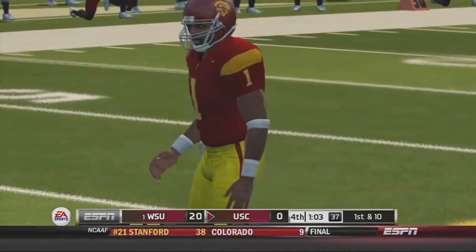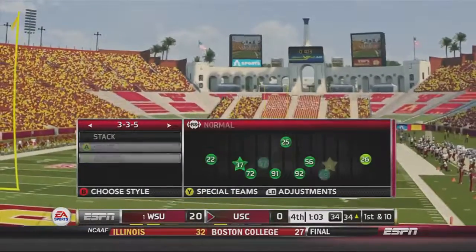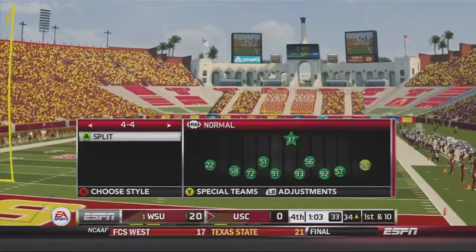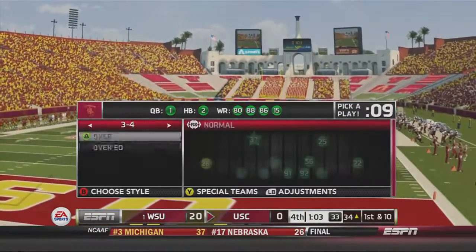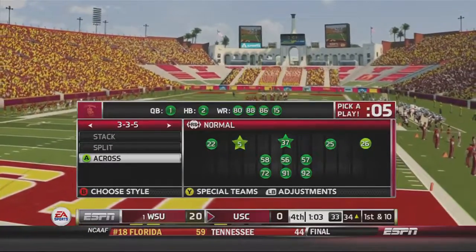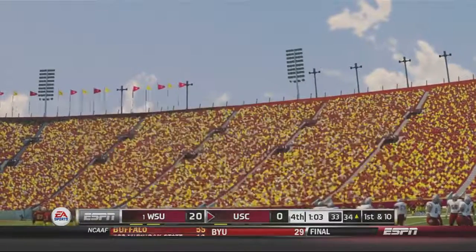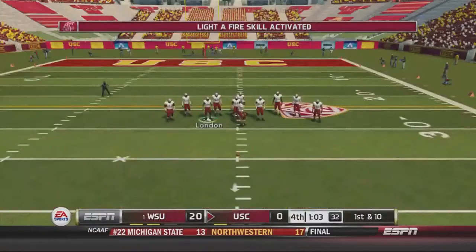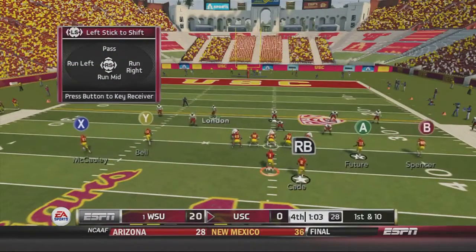How do I answer that? It's difficult. I mean, somebody put on the Ring of Power and started running routes. I'm not sure where they got it from, but definitely the Eye of Sauron is upon them now. From the 34-yard line, as Bell returns to the land of the visible.